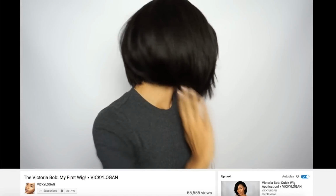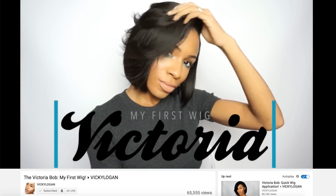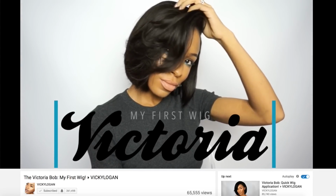But then Vicky released her signature style, which is more of a shorter angled bob with a swoop bang, which is replicated off of a haircut that she was rocking about, I want to say, 2 years ago. That was kind of her signature style. She was rocking the hell out of that bob. Right now she has a shorter haircut, and she's done different things with her hair since then. Both of us always switch up our hair a lot, but definitely the long bob for me and the shorter angled bob for her are two of our signature looks.